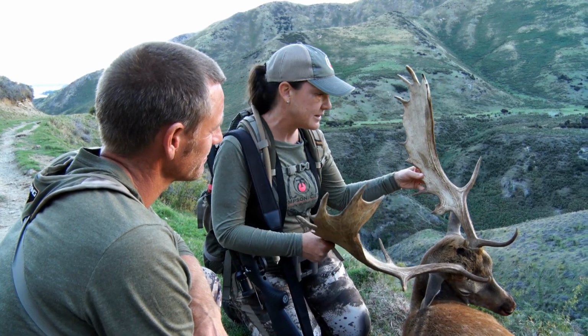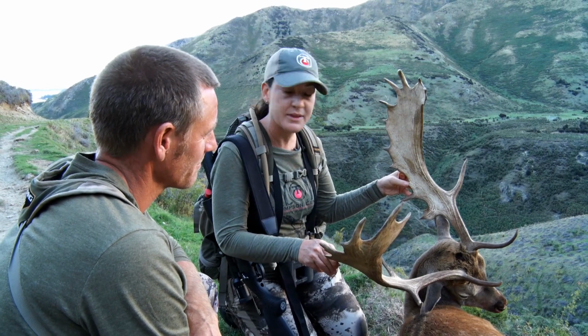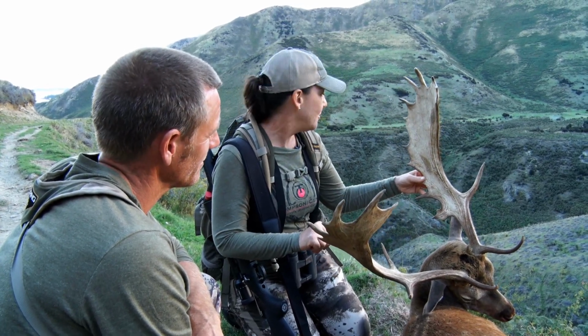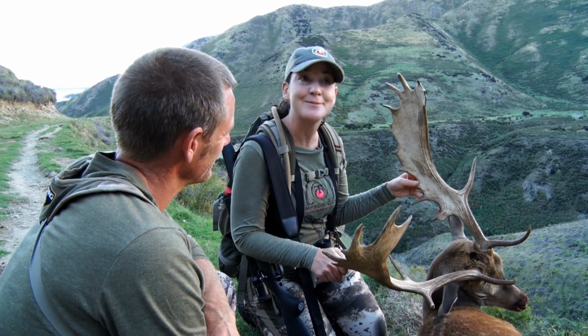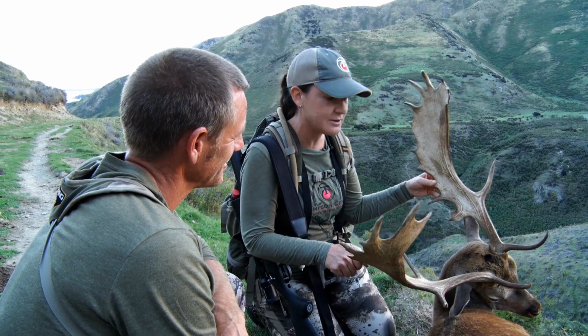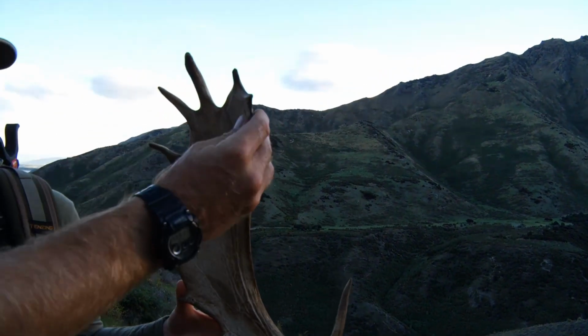The great thing about it is that when you're glassing for them, their palms really just pop out. When we saw him a little earlier today, you were able to point him out pretty easily to me. I admit that finding animals out here is a little bit tricky because I don't really know what I'm looking for, and the terrain is very different as well. But this is an absolutely beautiful animal.